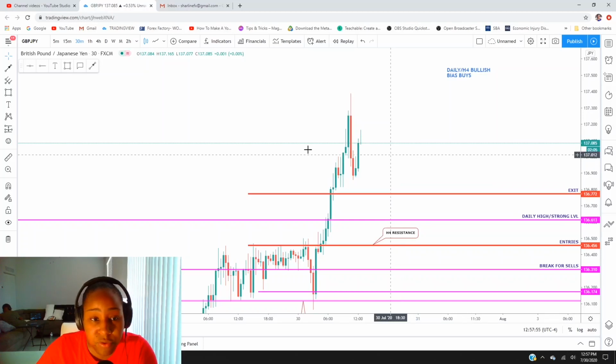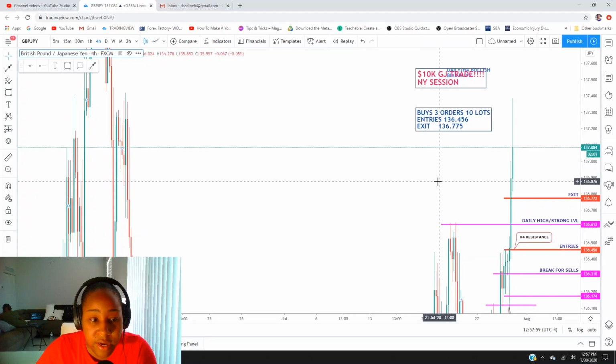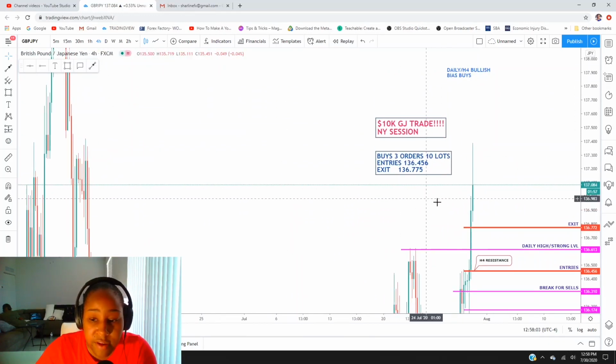However, I do see it continuing higher, simply because if you guys look at the higher time frames and you come over here, you'll see to the left.